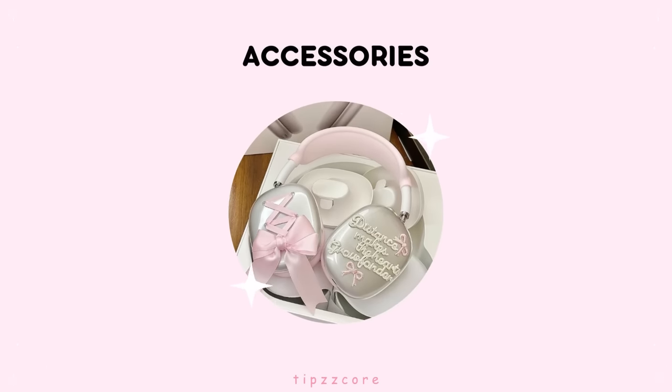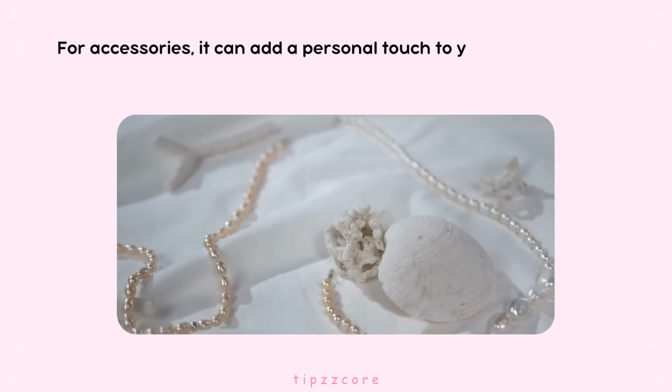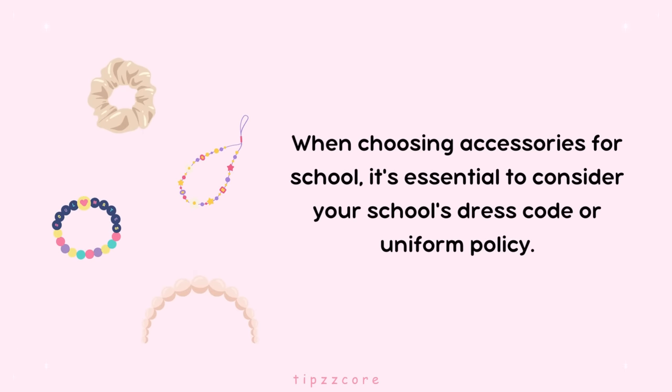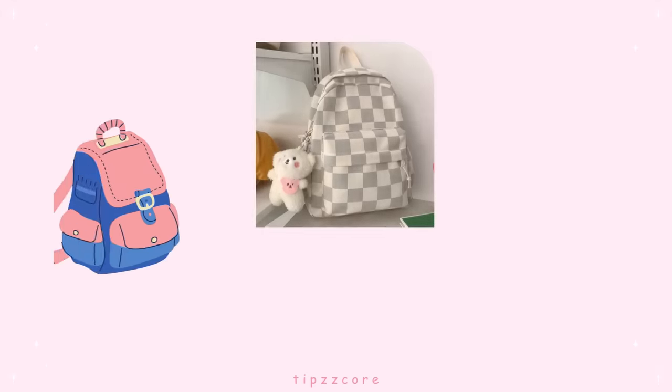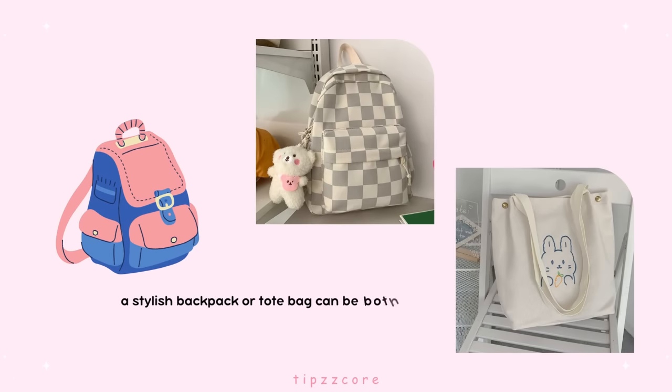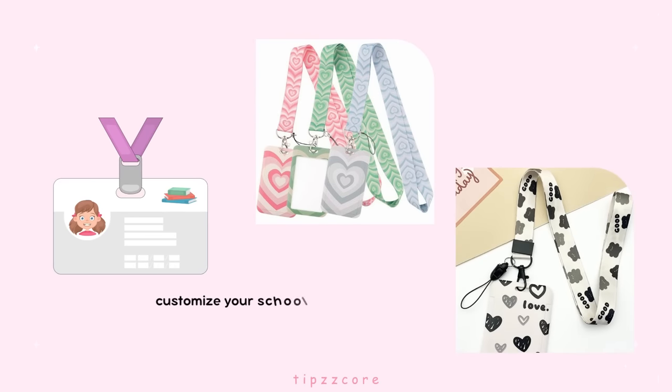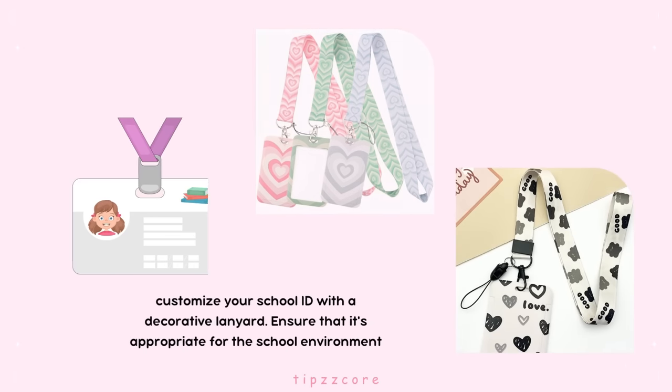Accessories. Accessories can add a personal touch to your school outfits and help you express your style. When choosing accessories for school, it's essential to consider your school's dress code or uniform policy. For backpacks, a stylish backpack or tote bag can be both practical for carrying your school essentials and a fashion statement. You can customize your school ID with a decorative lanyard. Ensure that it's appropriate for the school environment.